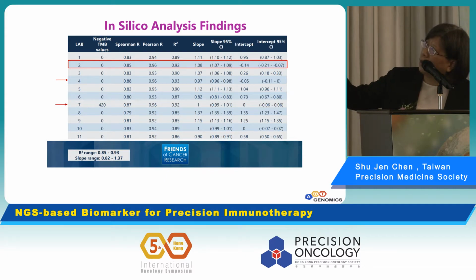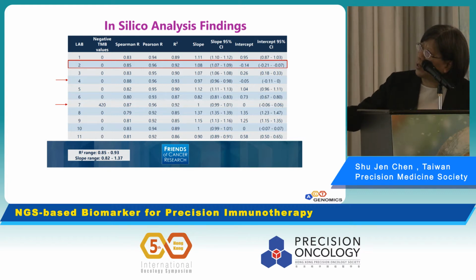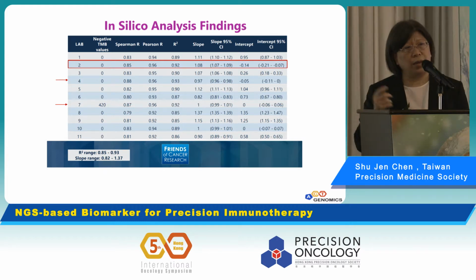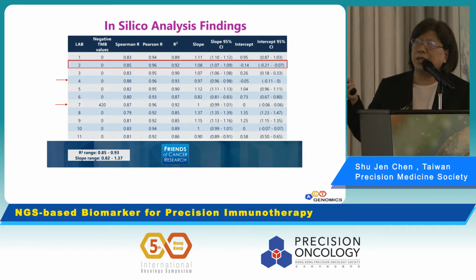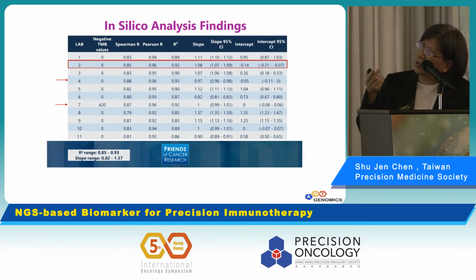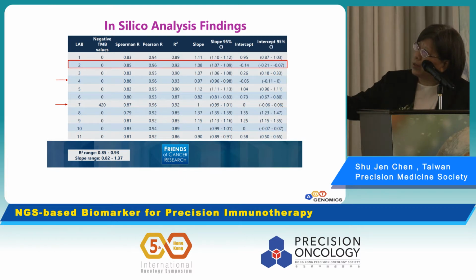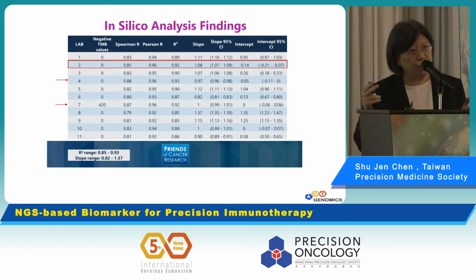So this is the summary of those Pearson correlation as well as R-square data. 0.96 is among the top performers, so you have a very good linear correlation between tumor panel TMB and horizontal TMB. And so this just looks at the correlation.